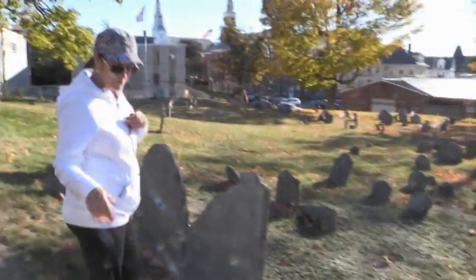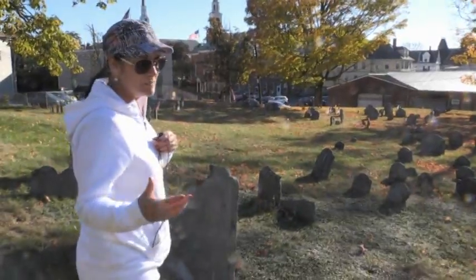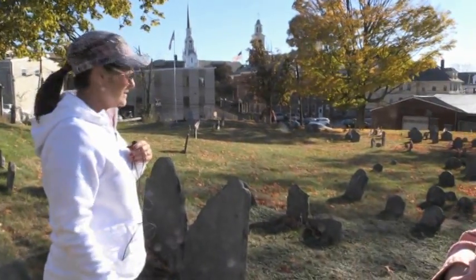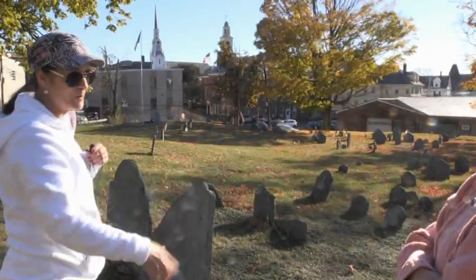The other thing is you don't find a husband and wife on the same stone. So you know how nowadays we have a stone, and you put whoever dies first, you put their name on it, and then the wife over the husband. They don't do that. So you'll have a wife over here and a husband over here. So it's quite different.